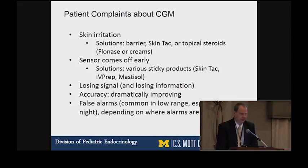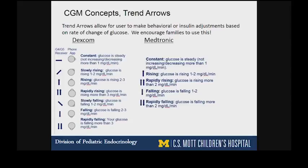You know, at diabetes camp, we always find a few at the bottom of the lake. It happens every year. I mentioned the false alarms when you're sleeping on it. So these arrows are very, very helpful.